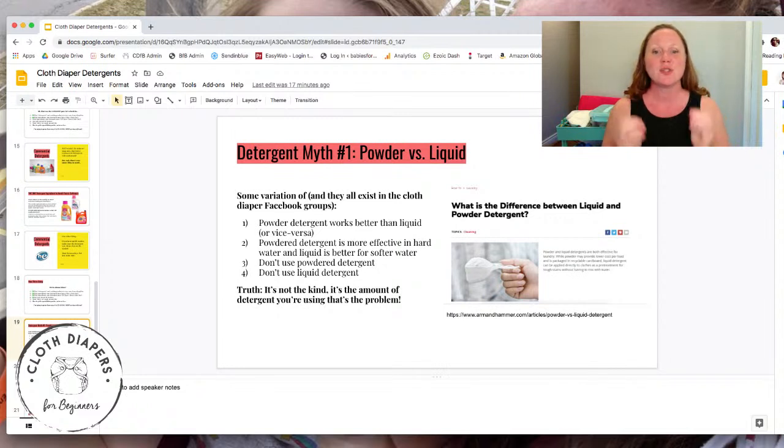Anyway, the truth is it's not the type of detergent, it's not powder or liquid that's the problem. It's the amount of detergent you're using in your laundry. You have to measure things. If you're using too much, you're not going to see it as much in a liquid as you would in a powder, because powder will actually leave residue on your clothes. So I think that's why they're always telling people with soft water to use liquid, and that's where the advice comes from. But it's all about the amount. If you're using too much, you're using too much. It's still going to give you problems either way. It doesn't matter if it's powder or liquid.